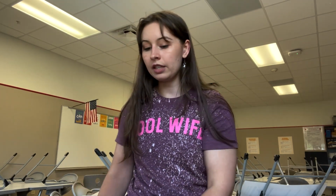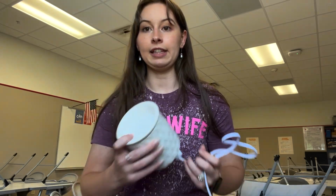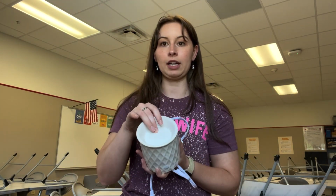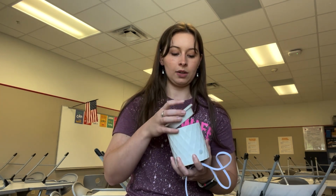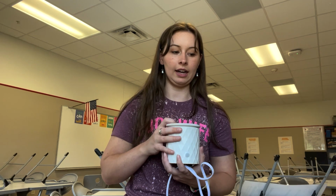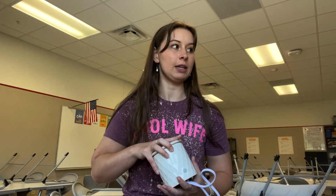So these seemed very neutral scents, but I am just now realizing that it does not have a lid on it. You just put the wax right there. The one that I have at home has a lid, so I'm not quite sure how my kids are gonna do with this. I'm just gonna have to make sure it's on my desk and out of reach because I might end up not using it.